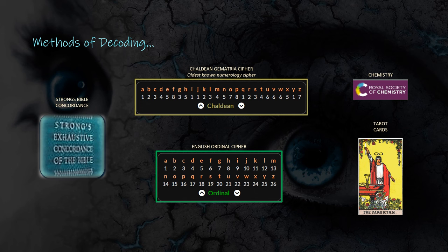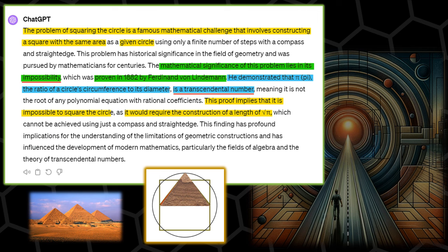We also use the Royal Society of Chemistry's periodic table of elements and the artwork provided on the site. It gives us a lot of insight into the meanings and the esoteric meanings behind numbers, as well as the tarot deck, because it's easier to see in images. So let's begin. We're going to start by looking at the concept of squaring the circle.